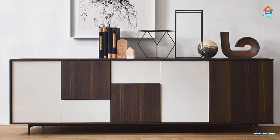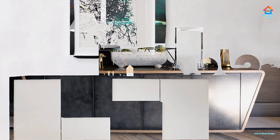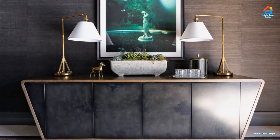Most modern sideboards rely on simple straight lines and a hint of minimalism and innovative design to bring the best of form and functionality together.